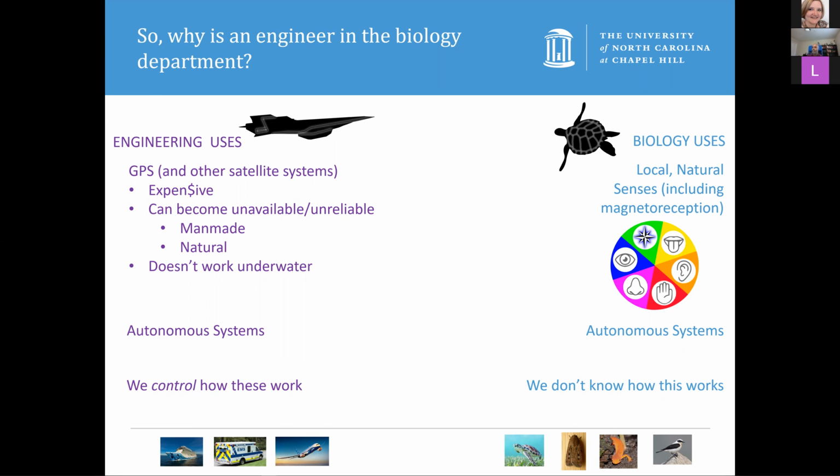Increasingly, also, we want engineered systems to navigate autonomously. So be able to get from point A to point B on your own and maybe even deal with some of the problems in the middle. Now, the benefit is if we do this all right, we actually can control how these systems work, and that's going to be important for a little bit later.